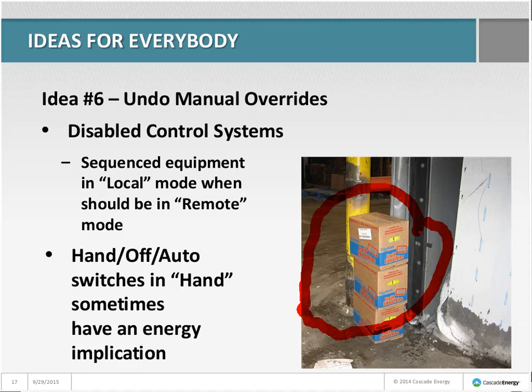There might be other things you've done that don't jump out as strongly as this one, but other places where you've got manual overrides. A few examples I've got here on the left are, look at how if your sequenced equipment is in local mode, when it really should be in remote mode. And then another one that comes up a lot is a hand-off-auto switch. If a switch is in hand, what does that mean? What's the energy implication of that?